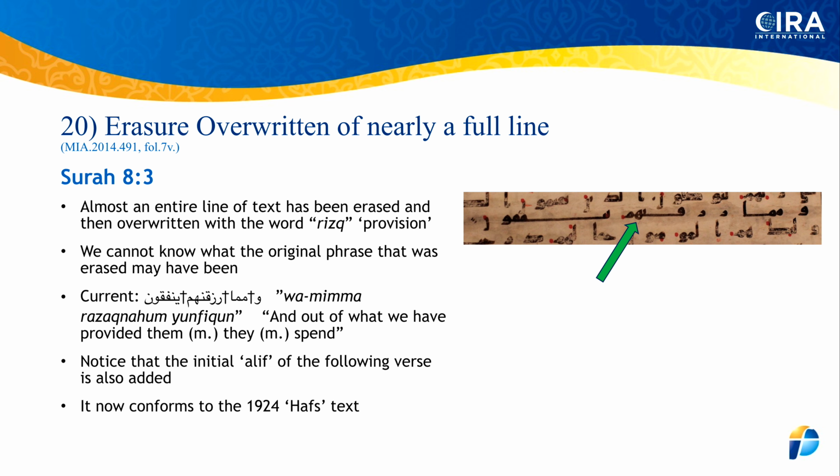This is from the Doha manuscript. Right. And it is Surah chapter 8, verse 3, and we want verse 3. Underline it so people can see what we mean. Take a look at that green line that Al-Fadi has just written. That's how much has been erased. That's a huge amount that has been erased. Now, there's no way that we can find out what used to be there.